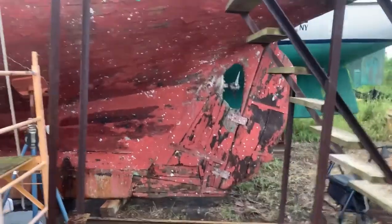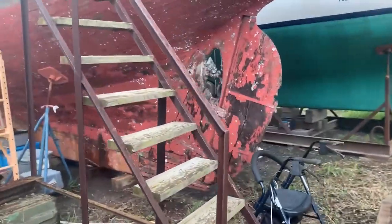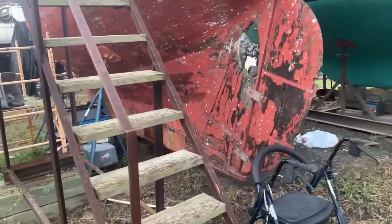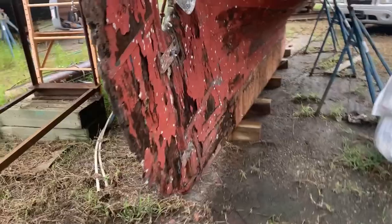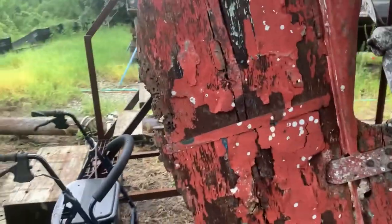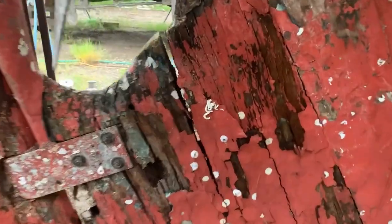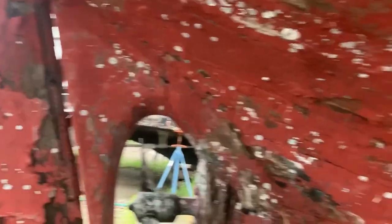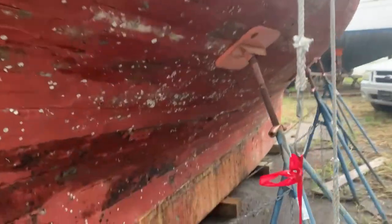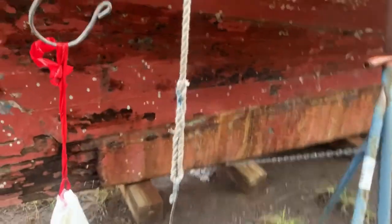Here's where the issues are. The decks are in really bad shape, unfortunately. But this, the dead wood, is pretty gone. Not impossible to fix, but look. Rudder's chewed. And the dead wood, look at that. Yeah, it needs help. But boy, is she pretty. Just gorgeous.